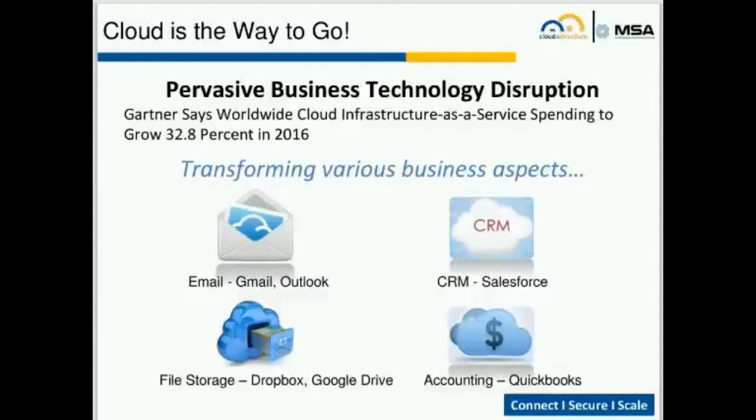You monitor and manage the system from anywhere, so there's no need for a security operations center, and it's much easier to integrate your security system with other cloud-based services, like our own cloud video surveillance system.